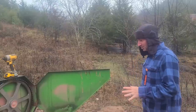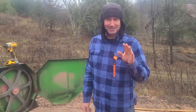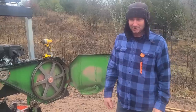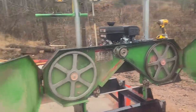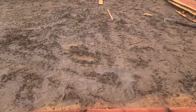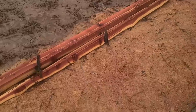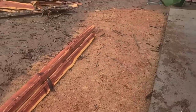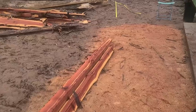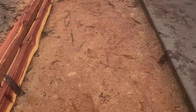So part of homesteading is sometimes you gotta be outside when it is not optimal. Meg, show the conditions behind you. Mud. However, how's your sawdust working out, John? Yeah, I'll take a few steps on it. It's good. It's a little spongy. Not when you walk on it, just kinda.